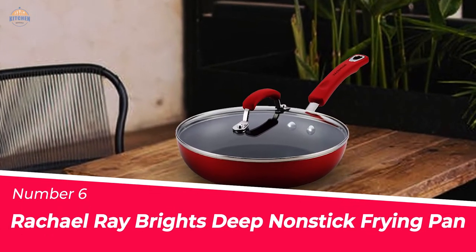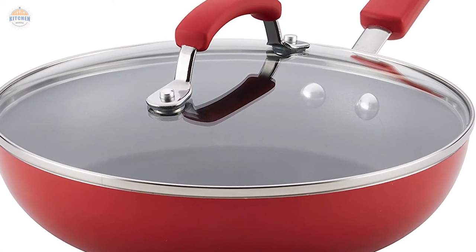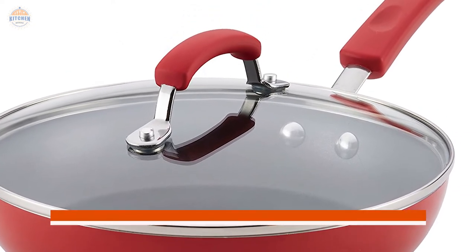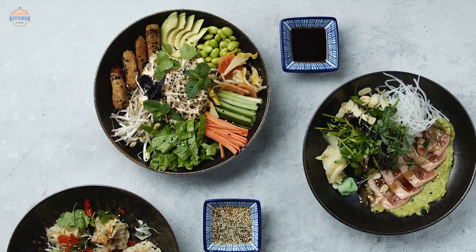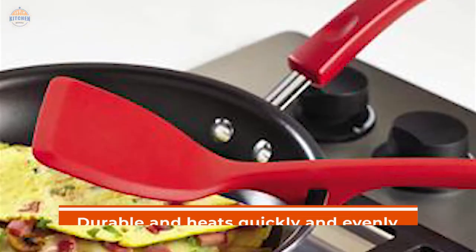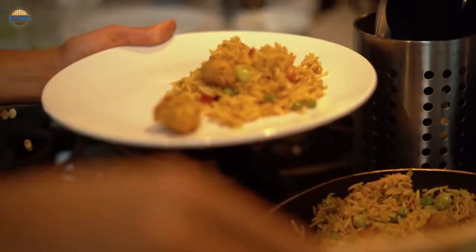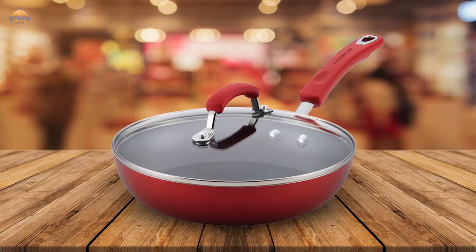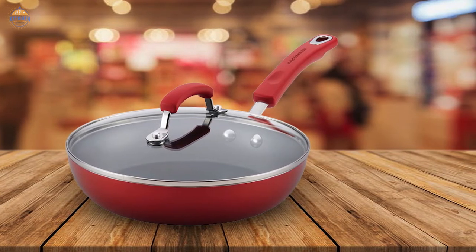Number 6. Rachael Ray Bragg's Deep Nonstick Frying Pan. This frying pan by Rachael Ray is perfect for any home cook. It features a stylish two-tone exterior and deep walls that will easily manage multiple ingredients for one-pan meals. The construction is durable and heats quickly and evenly, making it ideal for cooking up your favorite dishes. The clever design also boasts deeper walls to make handling food easier. This helps you achieve perfectly cooked results every time.